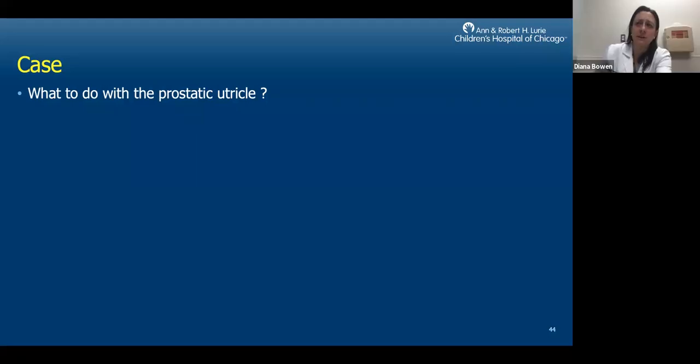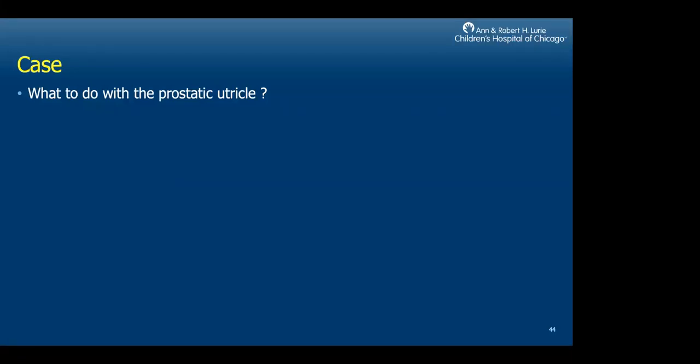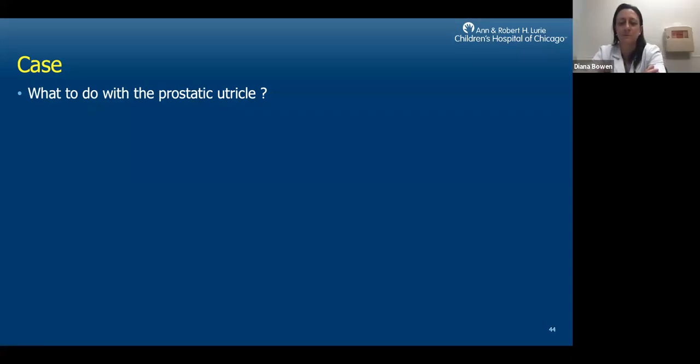Yeah, especially because the symptoms really coincided with after his second stage. And he was pretty old, so the fact that he never had symptoms before makes me think that if you open that up and give him a robust urethra, maybe you won't have to do anything.